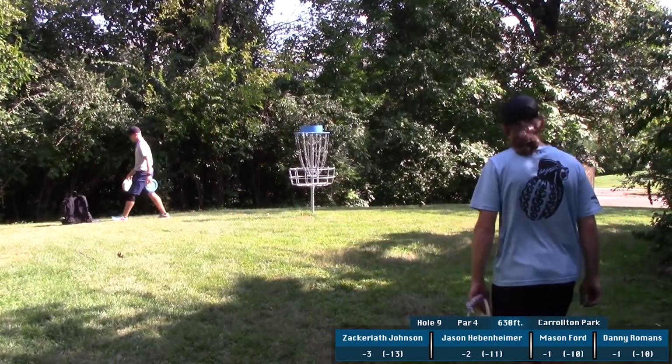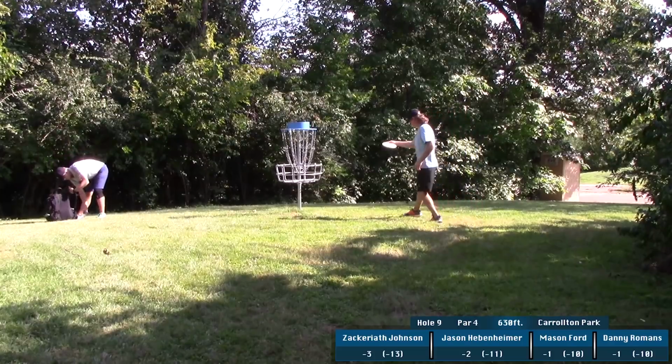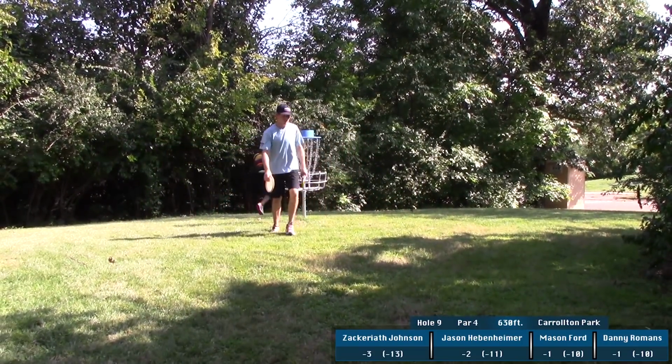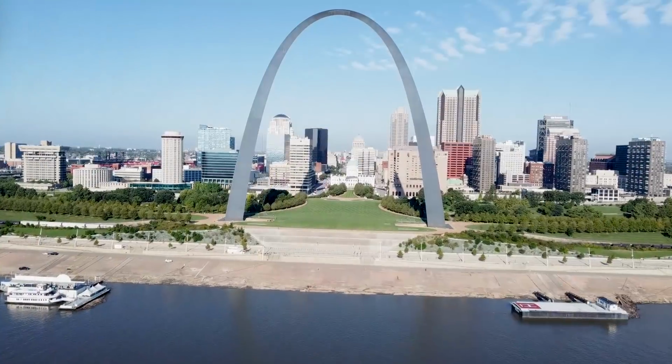3 birdies on hole 9 to end this front 9. Pretty impressive play from this lead card. I mean, the par is also good too. Yeah, Zach's a little frustrated, but ending this hole on 3 under is definitely a bonus.